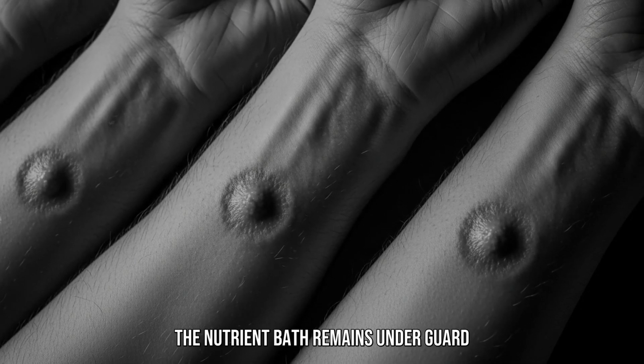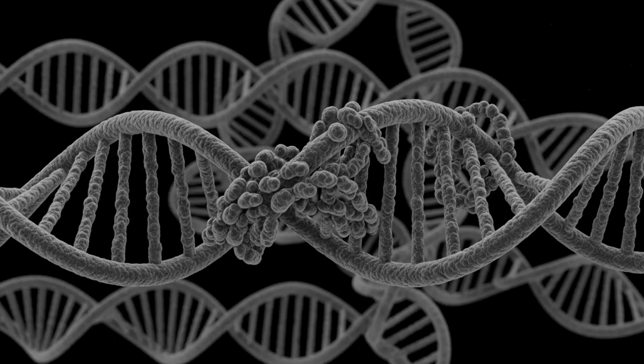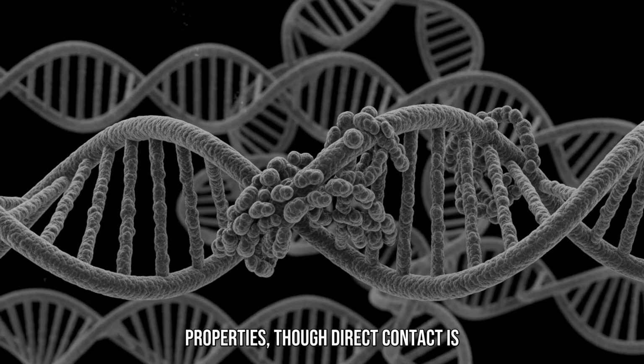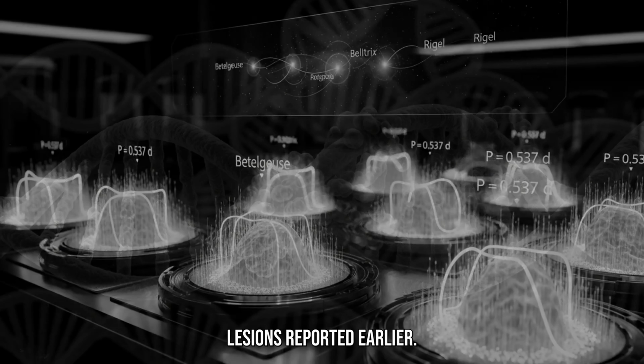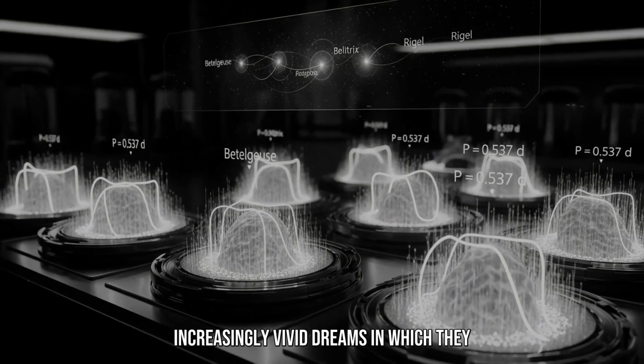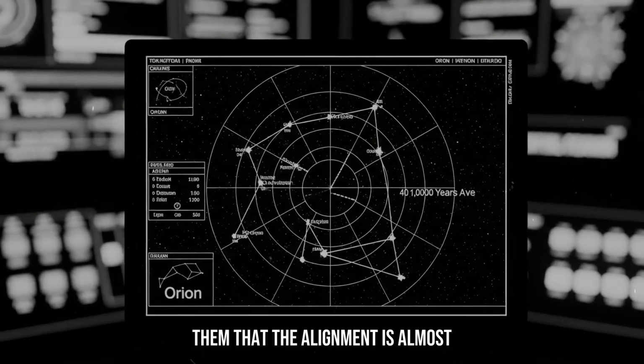The nutrient bath remains under guard in a facility whose location is known to only 7 people worldwide. Researchers continue to study its properties, though direct contact is now forbidden after 3 laboratory technicians developed the same circular lesions reported earlier. These technicians have reported increasingly vivid dreams in which they are guided to specific locations by a figure resembling Schroeder, who tells them that the alignment is almost complete.